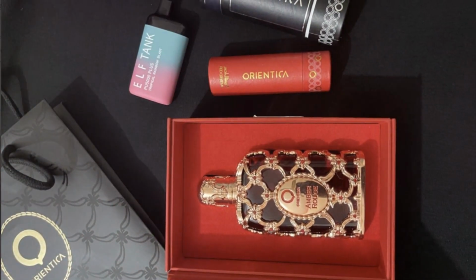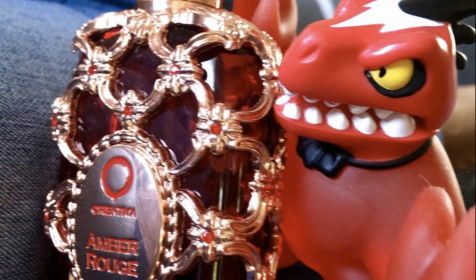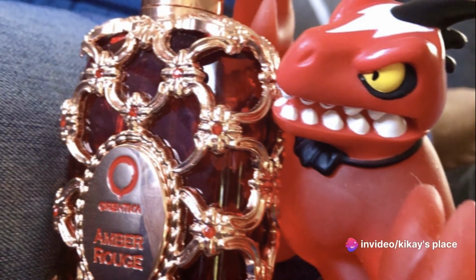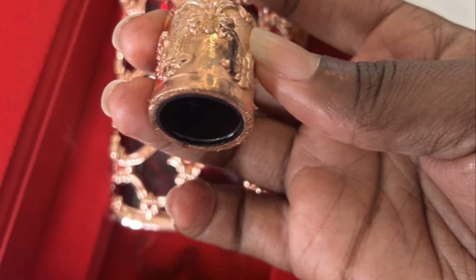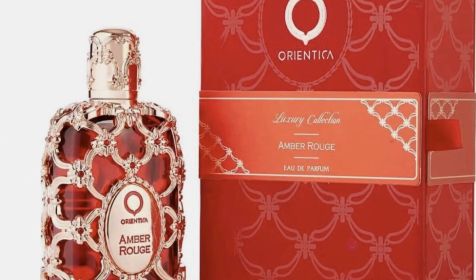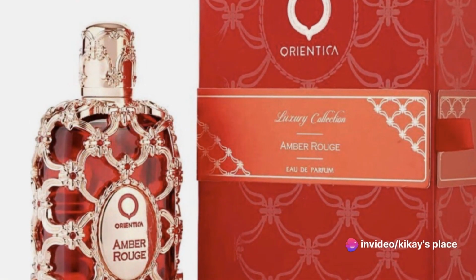Now let's talk about the bottle. It's a work of art, really. A sleek, rounded flask of glass, surrounded by a gold motif design, its weight a reassuring promise of the quality within. The cap, a polished gold hue, adds a touch of sophistication, reflecting the brand's attention to detail. The combination of glass and metal exudes an air of timeless elegance, much like the fragrance it houses.